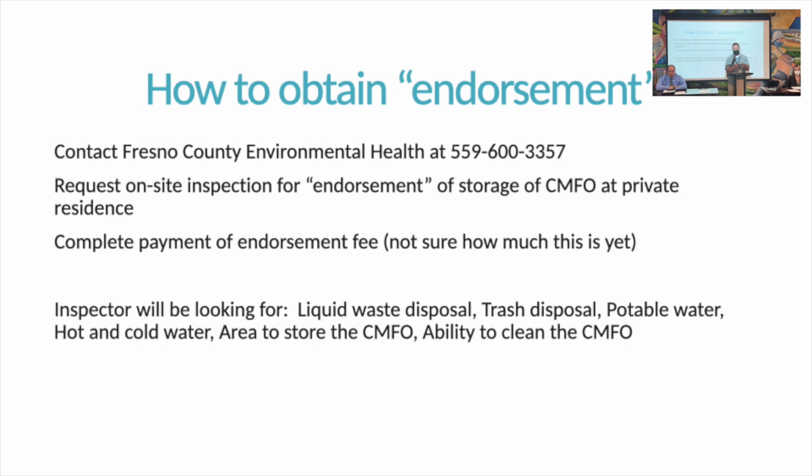We will give a written documentation that the home or the facility meets those minimum requirements. And so that is the actual endorsement right there. So that would be provided to the homeowner or the facility owner or the tenant, I guess.